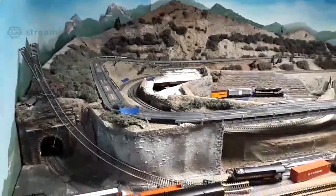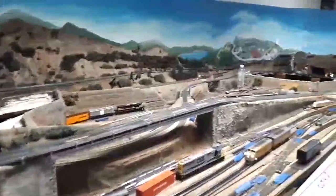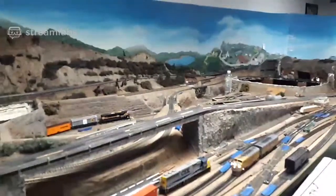Wasn't sure if we'd have much running today, but we've got a few things that are running around the layout, testing some electrical connections. On this side and interact with the train a little bit, and won't cross over, but we will be able to have it going through.